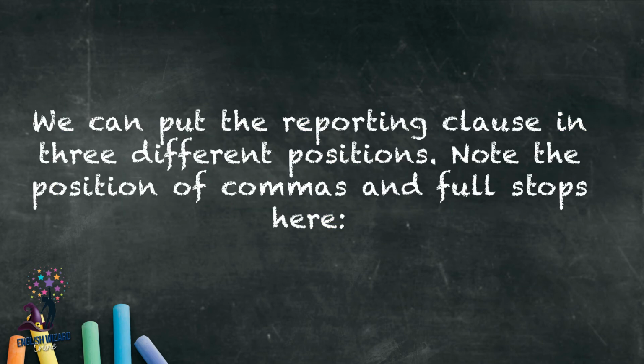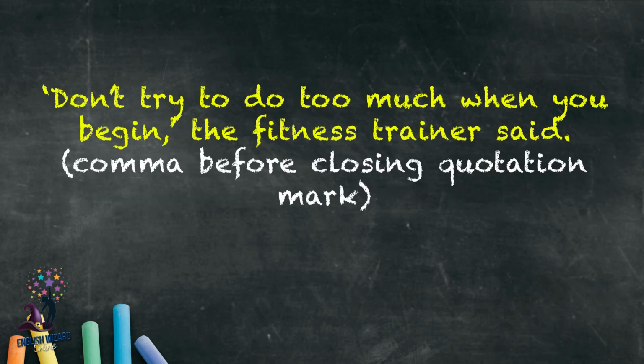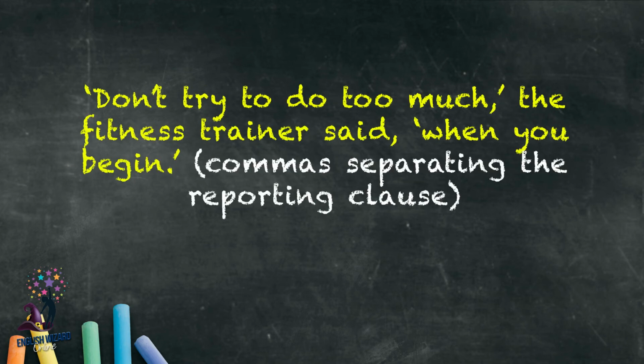We can put the reporting clause in 3 different positions. Note the position of commas and full stops here. The fitness trainer said, "Don't try to do too much when you begin." "Don't try to do too much when you begin," the fitness trainer said. Comma before closing quotation mark. "Don't try to do too much," the fitness trainer said, "when you begin."